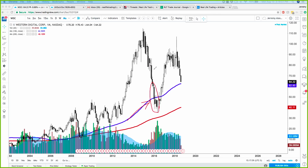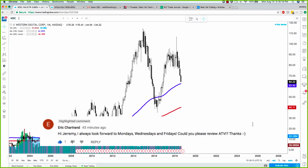It seems that you had no problem getting 1, 2, 3, 4, 5, 6, 7 bearish candles in a row, which means we could have 4 more months of selling on Western Digital. So if you're looking at going bullish, start tiptoeing in small positions and seeing what happens from there. Right now, I have no position on that stock.